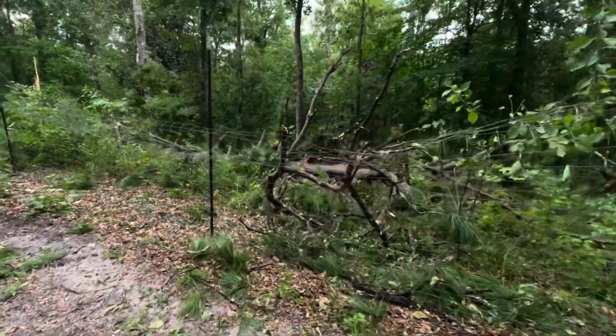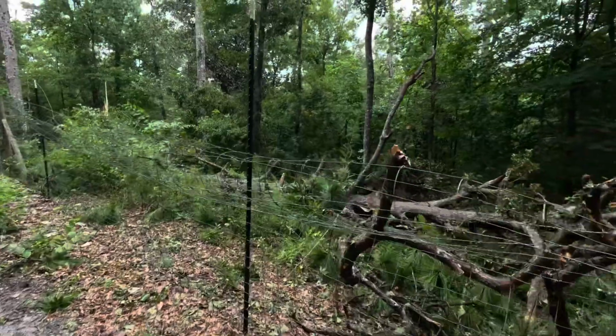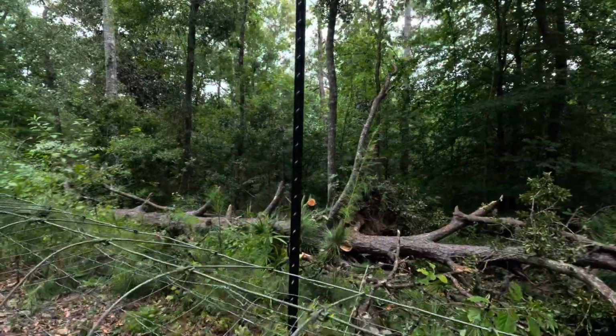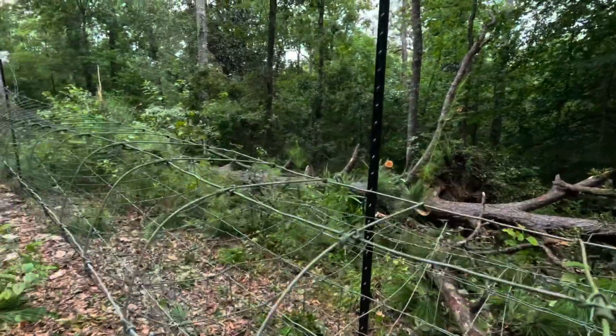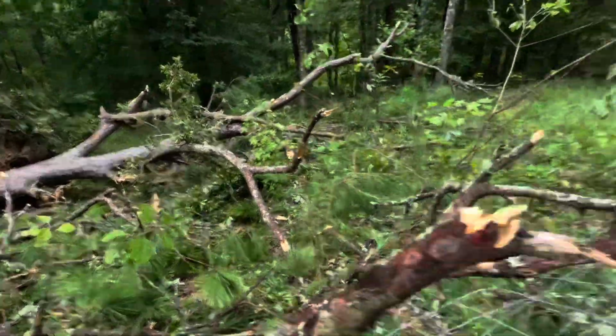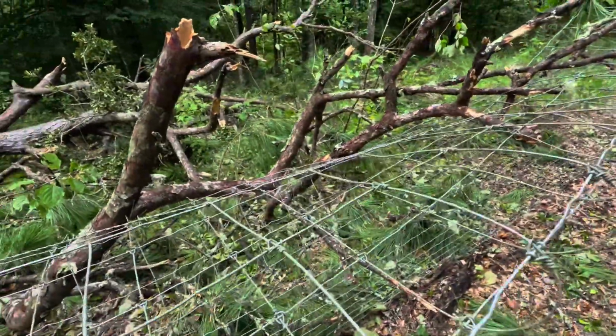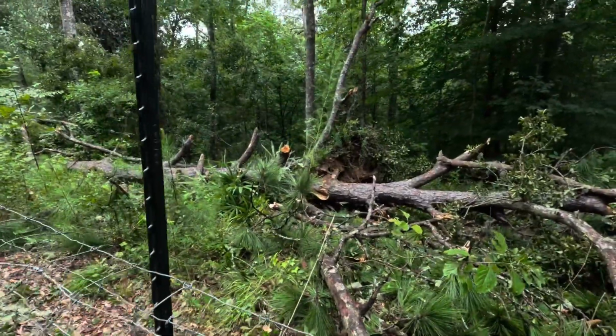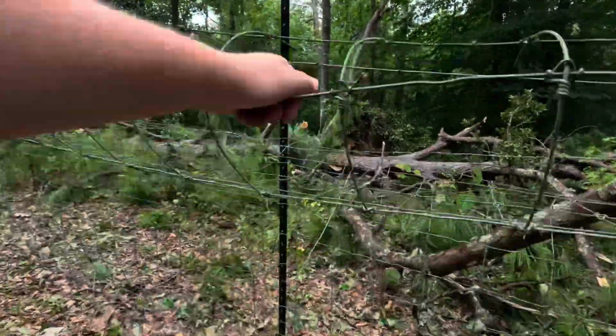We got lucky on this one. It's still down pretty bad. It's probably down about head high, about 4 foot on the fence. But that whole tree came up right there, and just this little limb hit it. We got lucky on that one. If that whole tree would have hit this fence, it would have brought the fence to the ground.